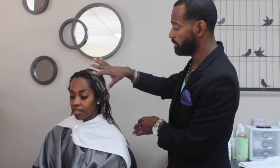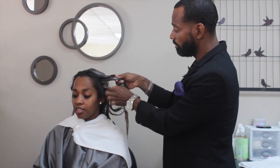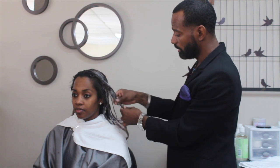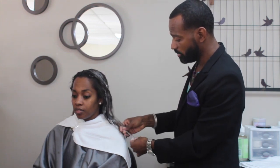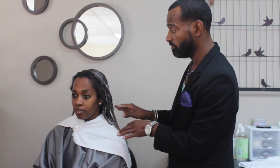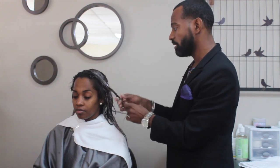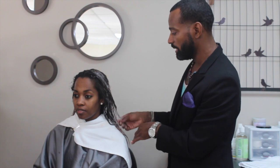from the root area to the mid shaft. It's looking very coppery and warm as we would like. The mid shaft with the honey kind of blonde is coming up nicely, and the ends still have a little bit of time to catch up. Shannon has probably about 10 to 15 more minutes before we'll take her down, shampoo her, and see how the colors blended before we begin the next step.